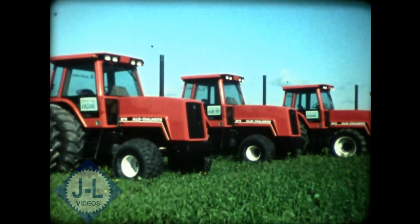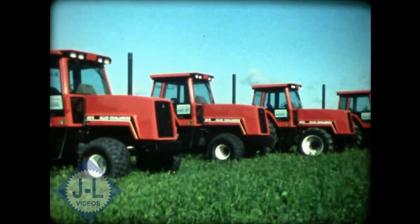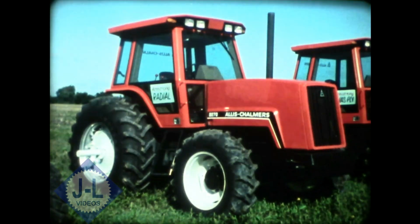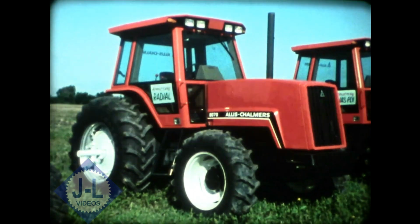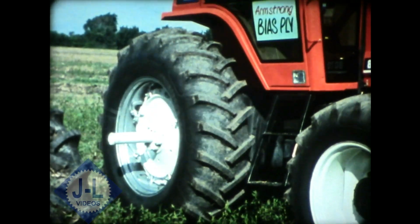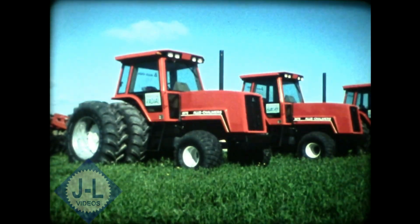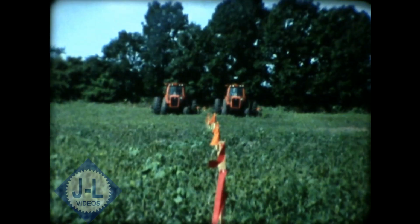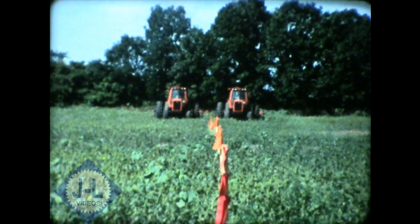All tractors were new Allis Chalmers Model 8070s with 170 PTO horsepower. Two were equipped with mechanical front-wheel drive, one had radial tires all around, one bias ply tires. The others were two-wheel drive models with dual rear wheels. One had radial tires on the rear axle, and one had bias ply. Tests were all conducted over measured courses 1,000 feet long. In the most basic of the comparisons, the performance of radial tires was compared with that of bias ply tires.